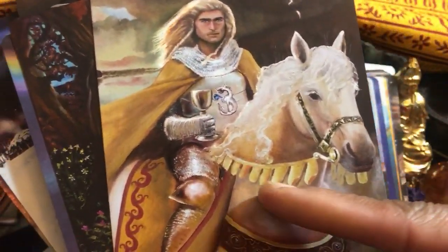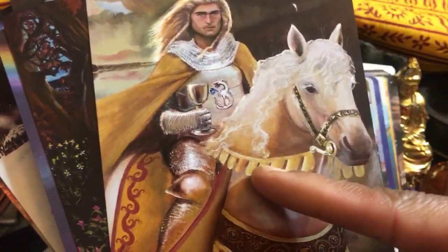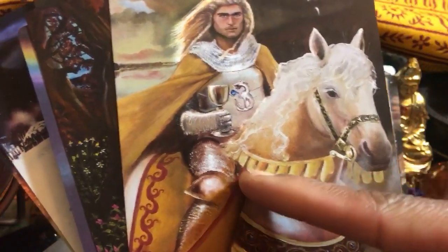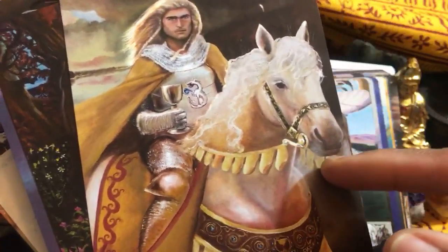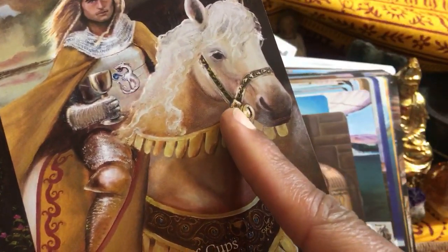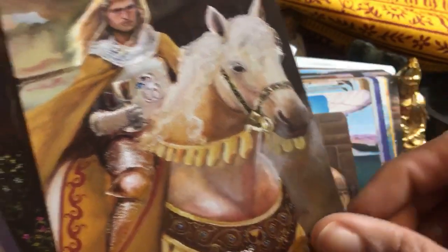Those aren't teeth. That's just the little flag thing on the bridle. I know it almost looks like teeth. If you look at it like that, it's like Mr. Ed.